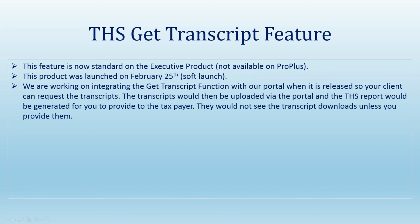We are also working, and this is a very important thing here, we've talked about the portal for a while. I promise you it's coming. We're working on some innovative features that nobody's even thought of yet. One of them is the following. We're working on integrating the Get Transcript function with our portal. When it is released, your client can request the transcripts through the portal. The transcripts would then be uploaded via the portal, and the THS report would be generated for you to provide to the taxpayer. They would not see the transcripts download unless you provide them.